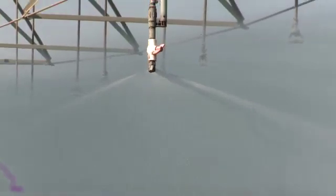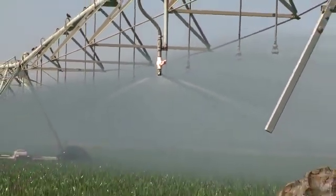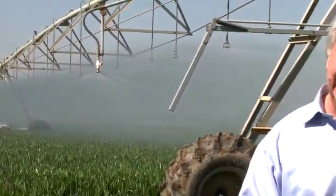Now, according to the Food and Agricultural Organization of the United Nations, irrigated land produces twice as much food as dry land, but only 20% of the world's total cropland is irrigated. Now, in order to meet the rising global demand for food, it's going to mean more and more farmland is going to have to be irrigated like this. And this must be done efficiently for less impact on our limited natural resources.